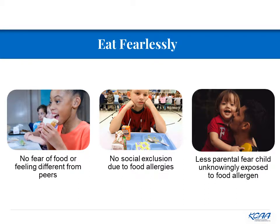The premise behind food OIT is that it desensitizes the patient to a specific food allergen. It is a method of retraining the immune system to tolerate foods to which it is currently allergic. Food OIT involves the regular administration of tiny amounts of allergen by mouth, then introducing incrementally larger amounts of precisely measured food protein on a regular basis for an extended time period. Food OIT is effective on both children and adults. There are multiple benefits, especially for parents who now can live with less fear that their child will be exposed. That is why we say, eat fearlessly.